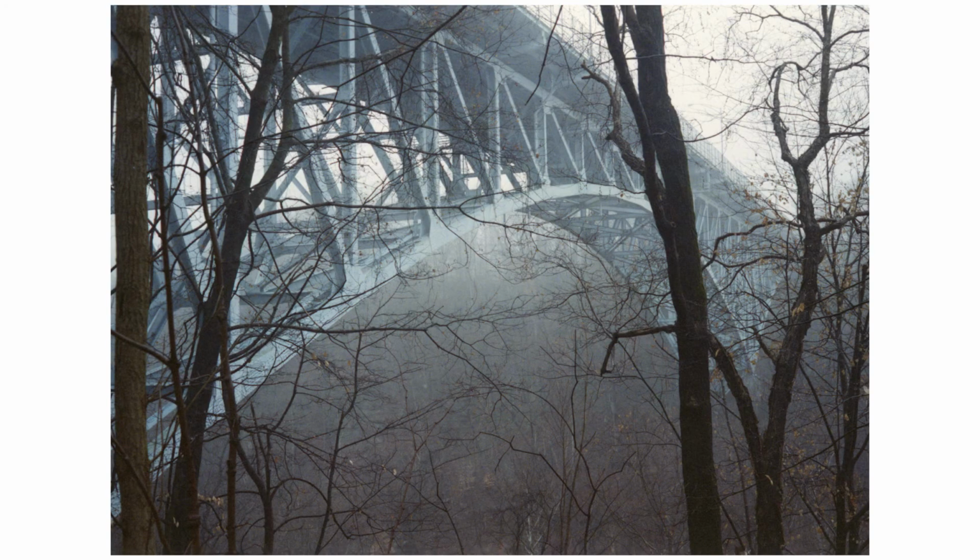Yeah, cool with the arch of the bridge. I like how the trees keep your eyes from wandering off the scene. Another photo I've taken in the winter when there's no leaves on the trees. You can't get this shot in the summer. It's pretty obscured.